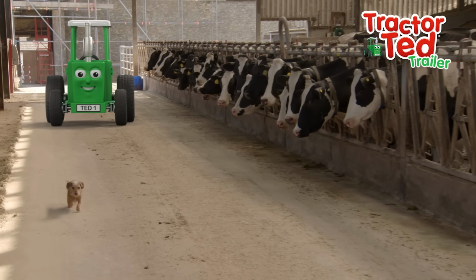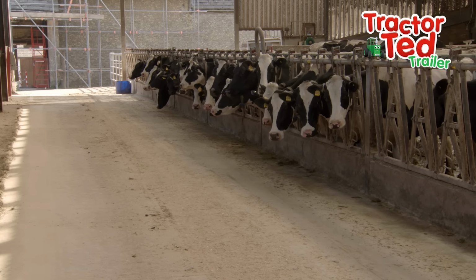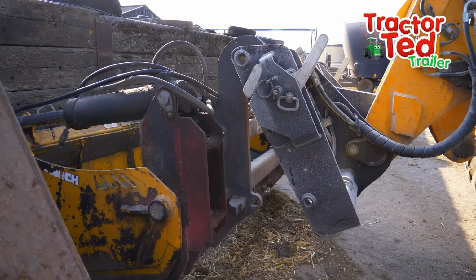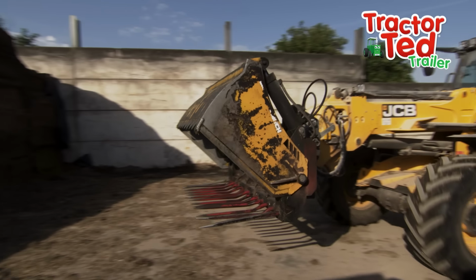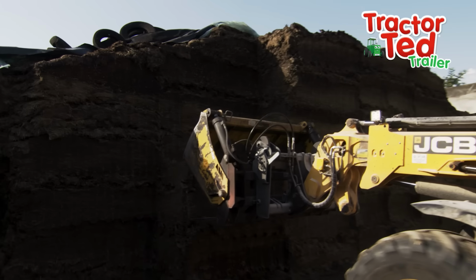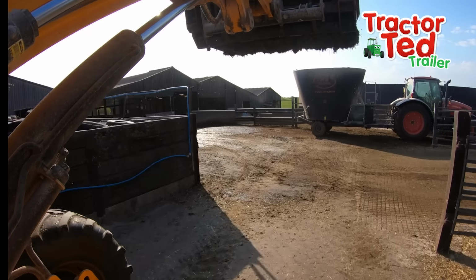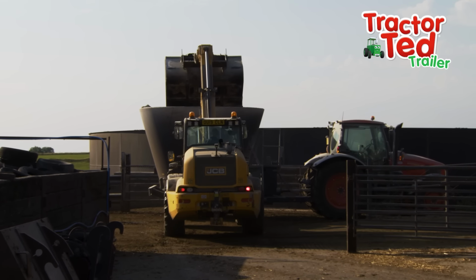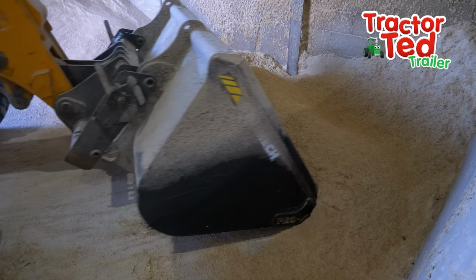Great big cows. After the cows have been milked, they need to be fed. First, the grab is put on. It's used to get some silage, which is dropped into the feed wagon. Then Farmer Tom adds in some vitamins and minerals.